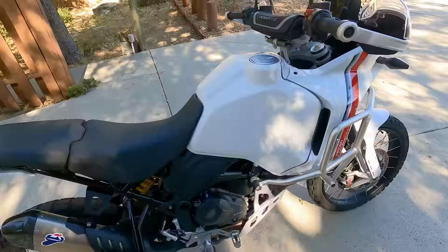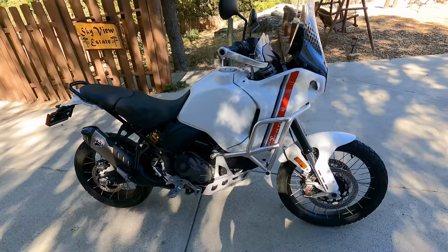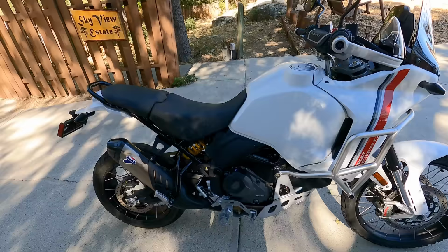And we should talk about the warranty. So the warranty on the bike depends on the country you live in. In some countries, this comes with a 4-year unlimited mile warranty, which is amazing. But here in the US, as I suspect in many countries, you're getting a 2-year unlimited mile warranty, which is still good, but not exactly class leading.